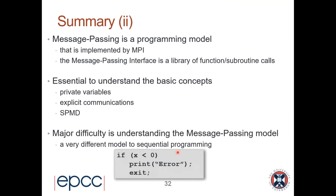Your program will probably deadlock. What will happen is that one process will stop running, the other processes will carry on, and sometime later your program will deadlock. So it's a real problem here. Understanding that this is a dangerous program to write is one of the key concepts in MPI programming.